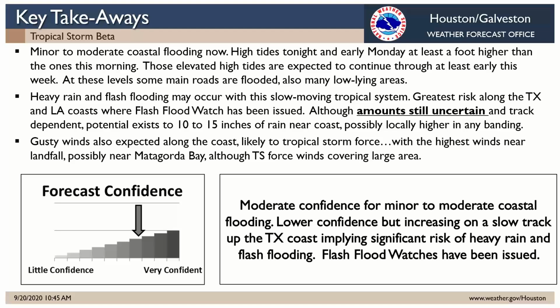Greatest risk looks to be along the Texas and Louisiana coasts. There is a flash flood watch in effect, although the amounts are uncertain and track dependent. Potential exists for 10 to 15 inches of rain near the coast and possibly locally higher. And we'll be looking more at that rainfall forecast as we go through the day. Gusty winds expected to tropical storm force along our entire coastline, with the highest winds near and just right of where that center makes landfall, most likely near or a little bit north of Matagorda Bay, the way it looks now.